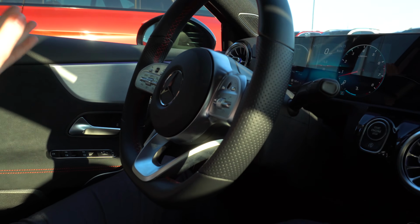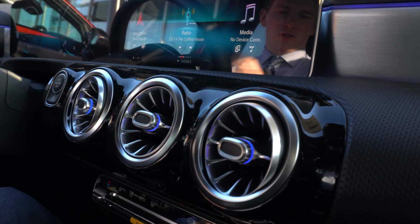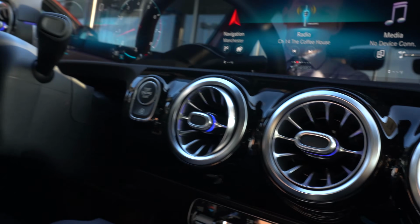Now moving inside the A-Class. This is where you're going to see a lot of the similarities between the A-Class and the CLA. The interior is almost exactly the same. You have the same features available to you in both vehicles. And I'm going to list a few of them now, and we'll show you what the CLA looks like in just a second.